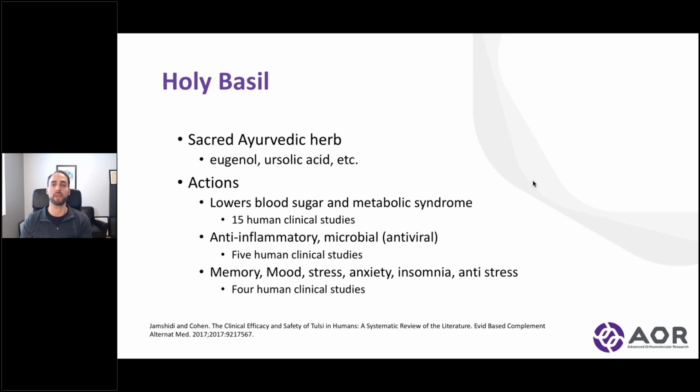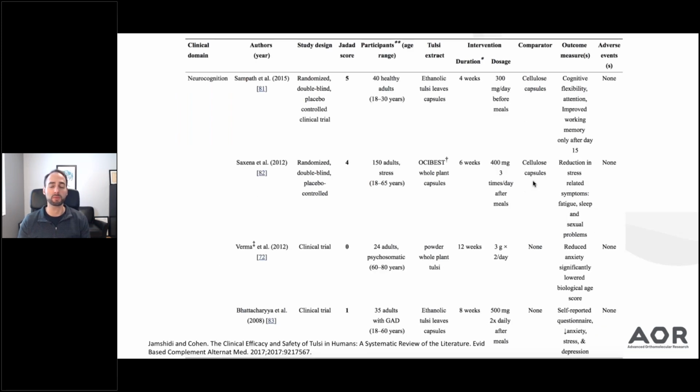And then finally, holy basil. So holy basil is this really neat herb that has this ability to balance blood sugar as well as having this anti-inflammatory, anti-anxiety, mood balancing effect. There's a number of active ingredients. Most of the research is on blood sugar and that metabolic aspect, things like hypertension, blood sugar, obesity, etc. But there also are other benefits to holy basil, ones that are specific to mood and the HPA axis.